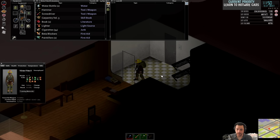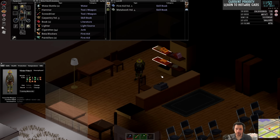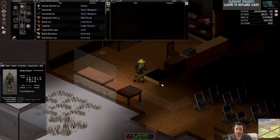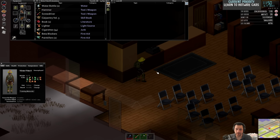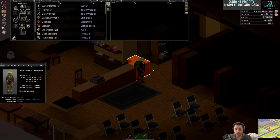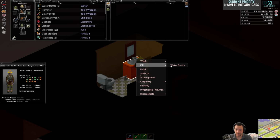Good, nothing like empty shelves. I do have insanely rare loot on, so it's also possible that I just don't find many books here, but we'll see. I'm only after Mechanics 1. Everything else would be gravy.